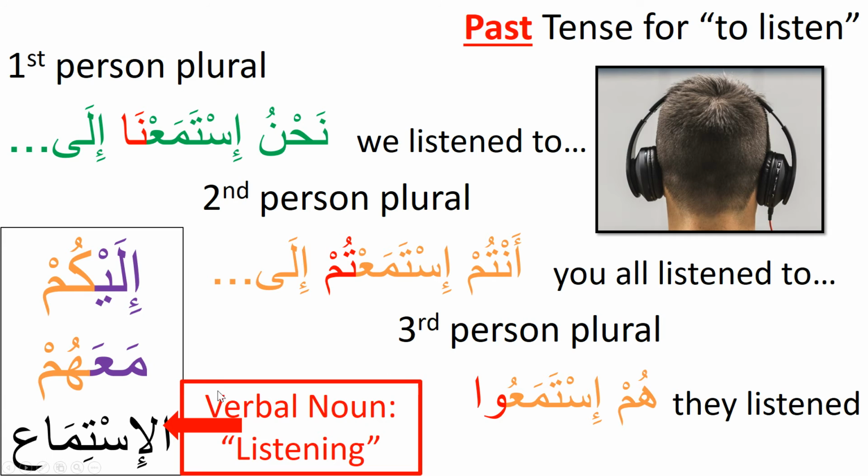And then our verbal noun for this verb, this is a measure 8, form 8 verb. We are adding an aleph between the next to last and the last letters, and we add the word the in front. Al-istima'a, al-istima'a jayid. Listening is good.